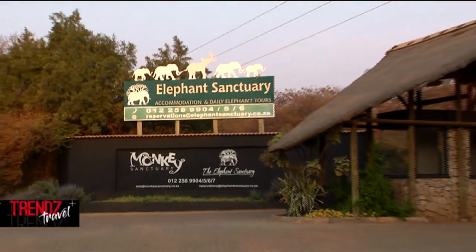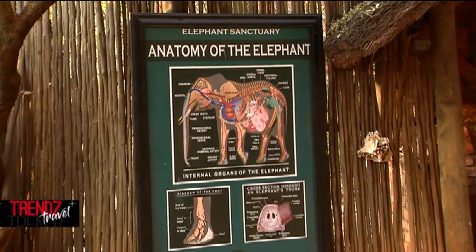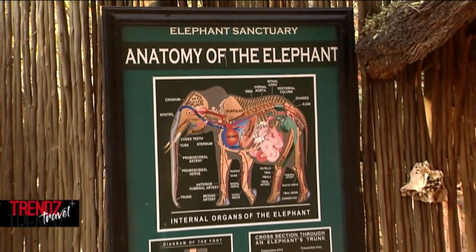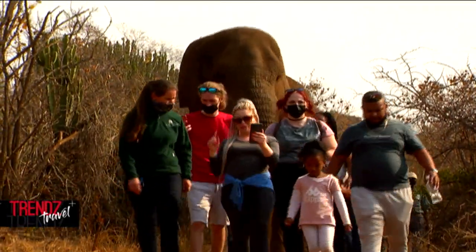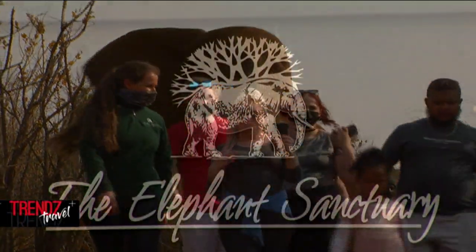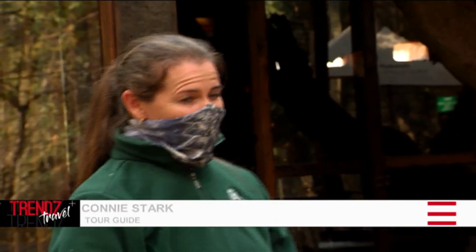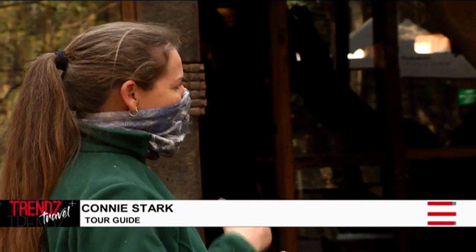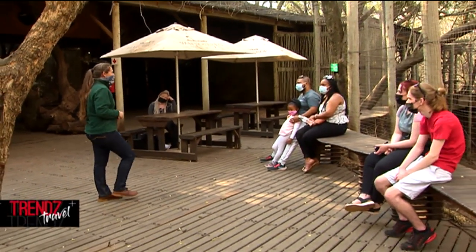Right here is where you can experience what it's like walking with giants. What it takes to be in the presence of the magnificent kings of the jungle. We got 4 elephants here. In total, we've got about 11 elephants, but we've got 2 other sanctuaries also, one in Hazyview and one in Plettenberg Bay.